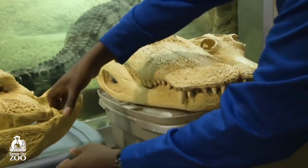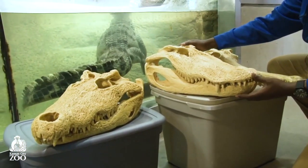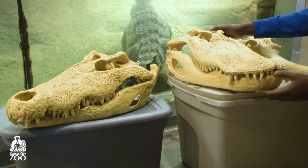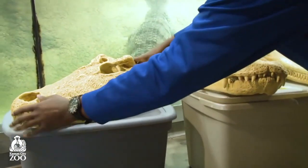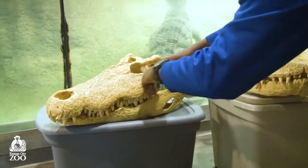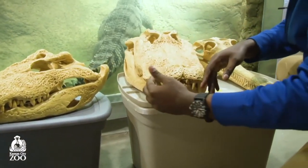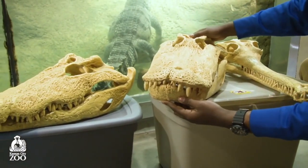Now you can see the difference between a crocodile skull and an alligator skull. This is a skull from an American alligator. They're really common along the southeastern US. And you can see that while our Nile crocodile has a large triangular shaped skull, our alligator has a more U-shaped snout in the front. But you can see it also has a lot of similarities to our Nile crocodile.